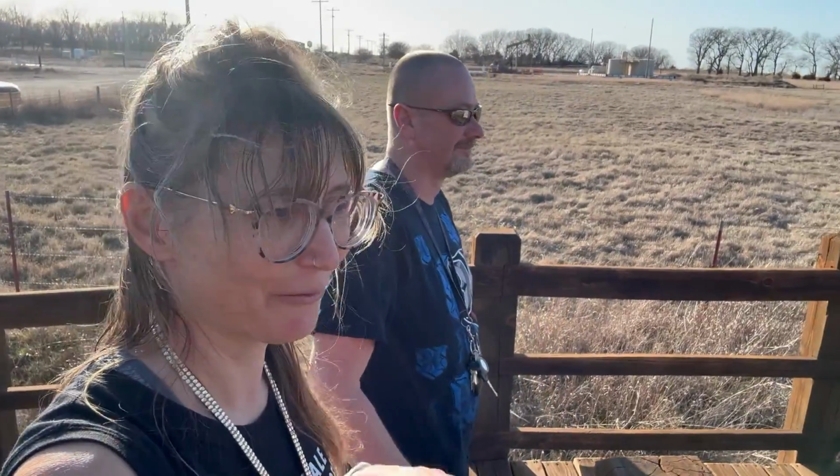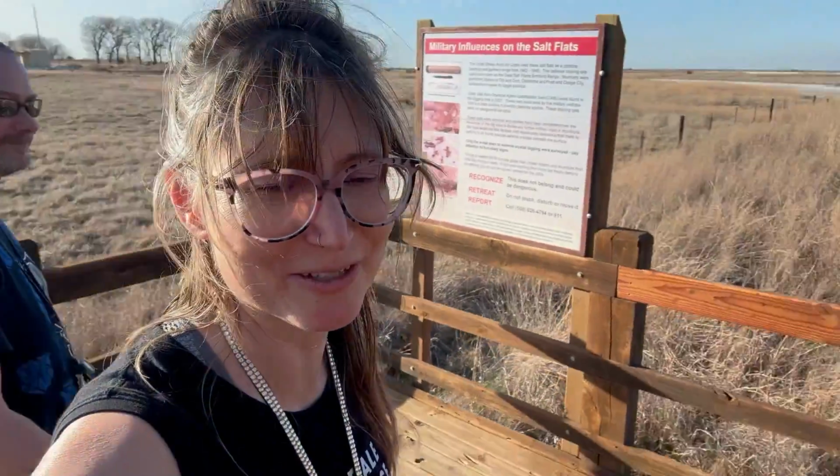And actually, we're going to go up on top of the observation deck. You may even see little people out there because they're so far out they look about this big.